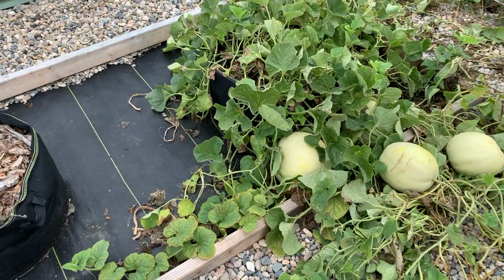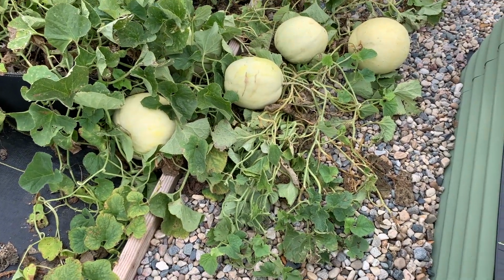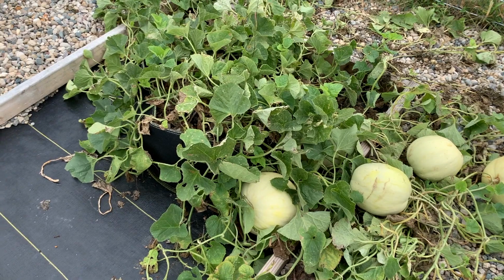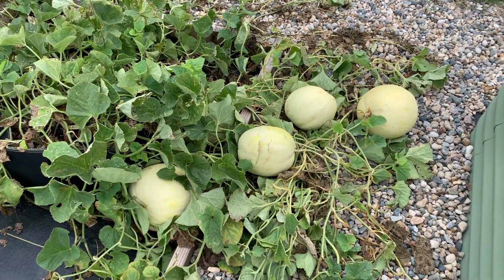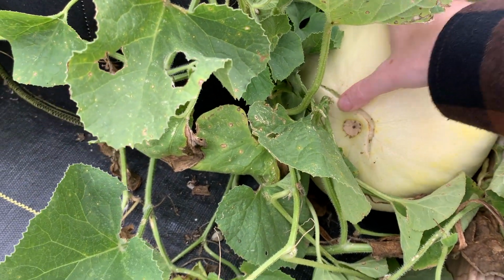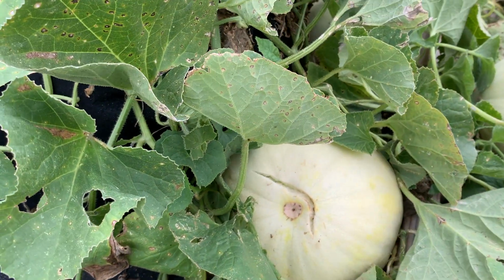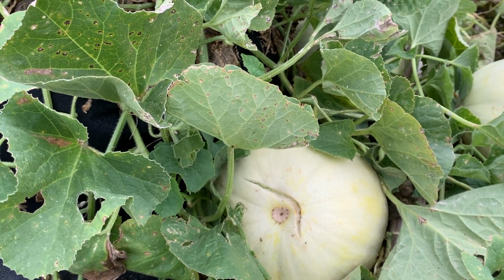The honeydew melon has still been going. So again, we're just going to try to see if we can get those all to come out, or, you know, as far as we can get them to grow. Oh no, guys, look, this one's split. Well, not shocking. We've got too many melons.